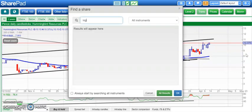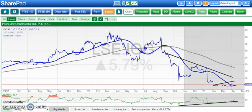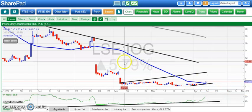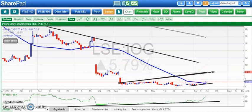On to IOG, where I noticed people on Twitter have been trying to call this up after its recent rather calamitous falls, double gaps down there at the start of the year. But we've seen the shares now poke above the 50-day moving average for the first time since January, which is a good sign. Obviously we could still fail from here, but it looks as though we're in a rising trend channel from February, top of that channel heading for 8 pence, and maybe we could see 8 pence by the end of next month while we hold above, let's say, 4.5 or 4.6 pence.